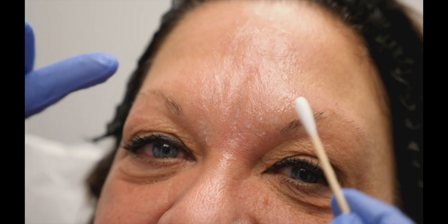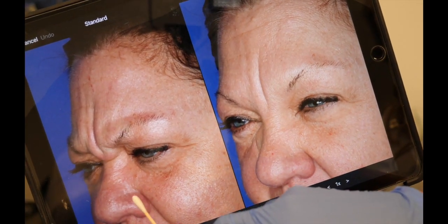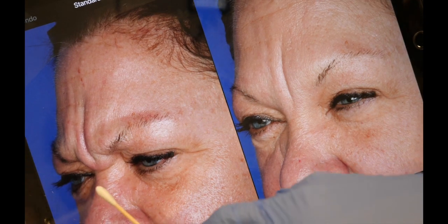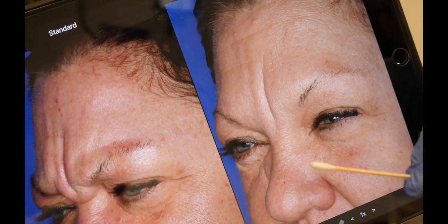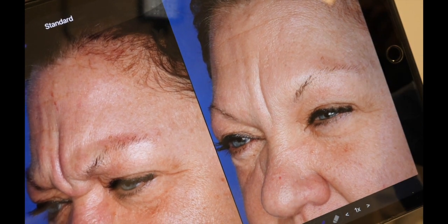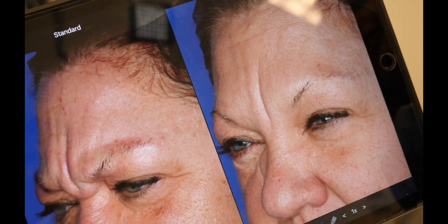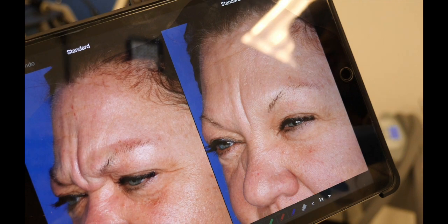So we already relaxed this area with Dysport about a week, 10 days ago. So this is the result of the Dysport before. She's making that muscle move today. The muscle is completely relaxed, but the line is still there and it's still kind of deep. So we're going to take care of that by using a hyaluronic acid filler. But we have to relax this area first to give the best result.